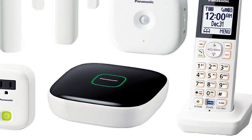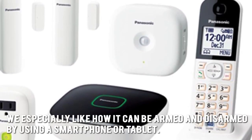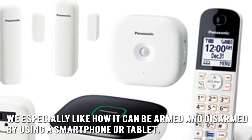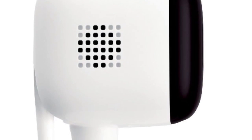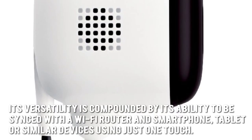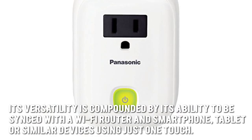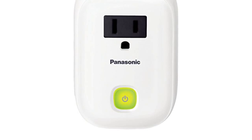This kit has everything you need in a monitoring system. We especially like how it can be armed and disarmed by using a smartphone or tablet. Best of all, it's so easy to set up. Its versatility is compounded by its ability to be synced with a Wi-Fi router and smartphone, tablet, or similar devices using just one touch. Here's our conclusion.